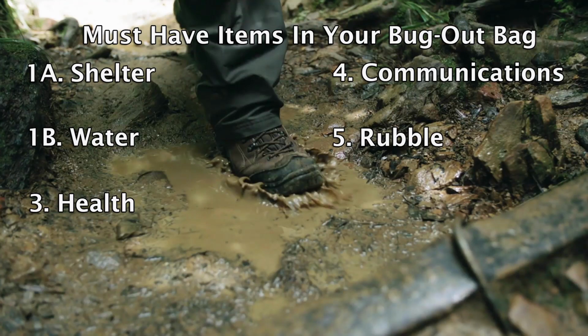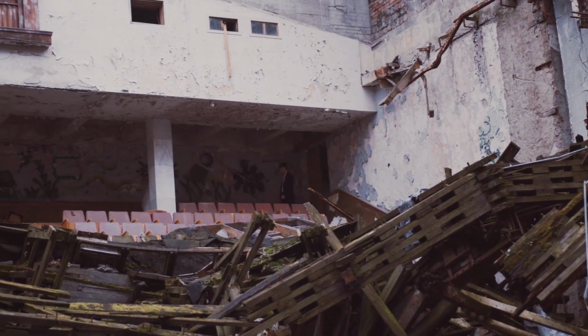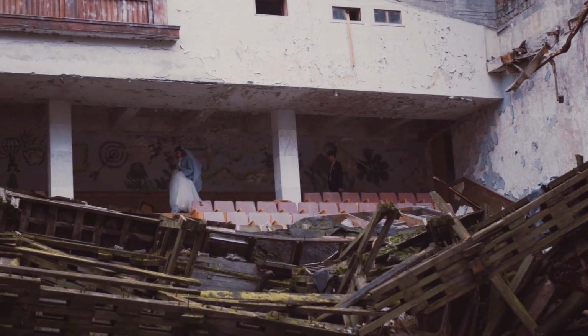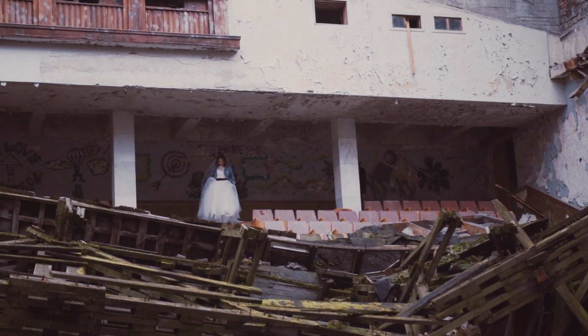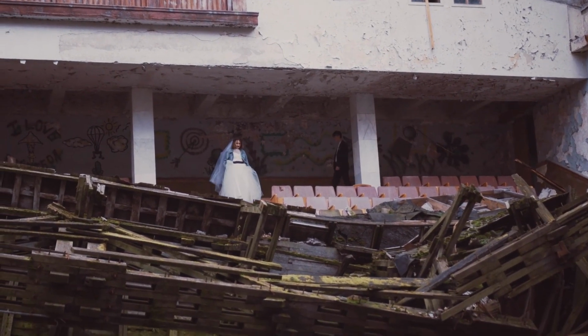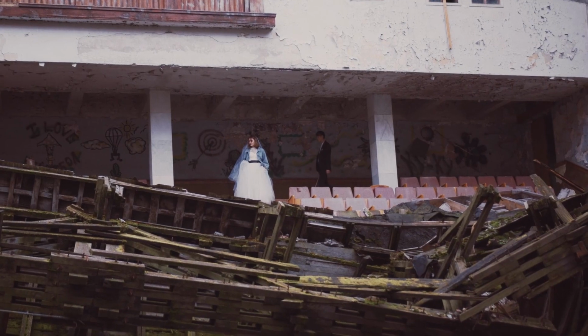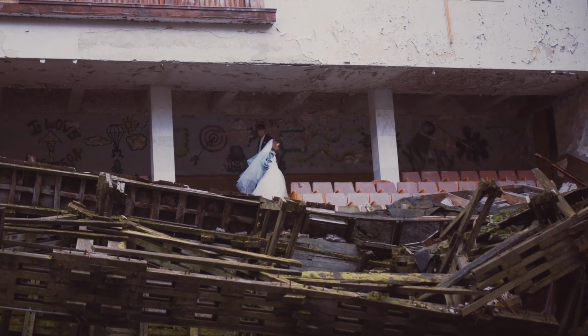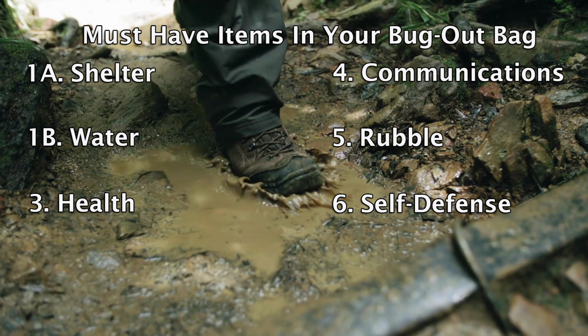Consideration number 5. This relates to your need to be aware of the contaminants and pollutants in the rubble all around you. Even minor disasters, such as earthquakes and hurricanes, can cause a lot of contamination from toxic pollutants. And then you have to worry about the glass and rubble that can cause other injuries to you or your family.